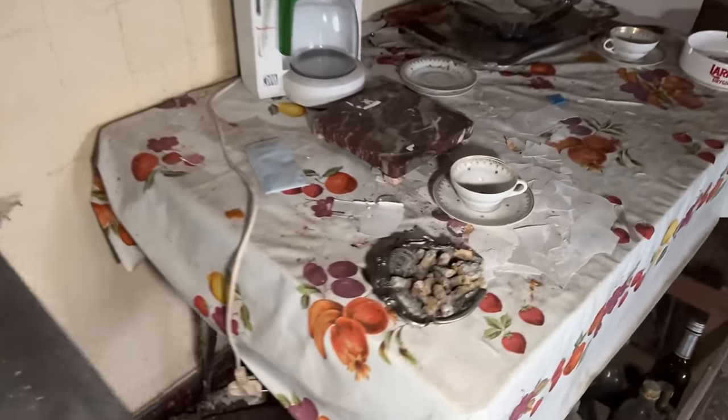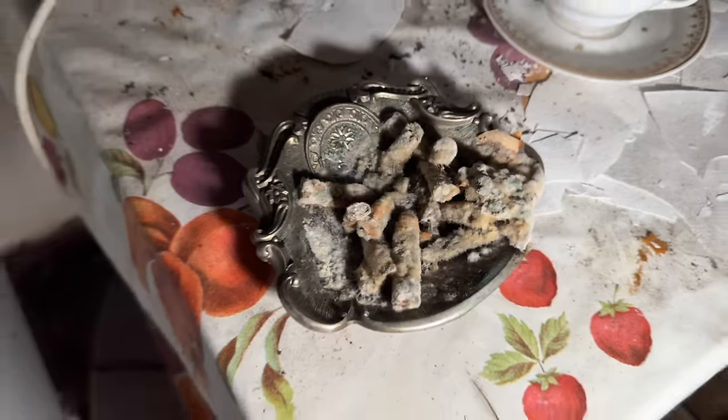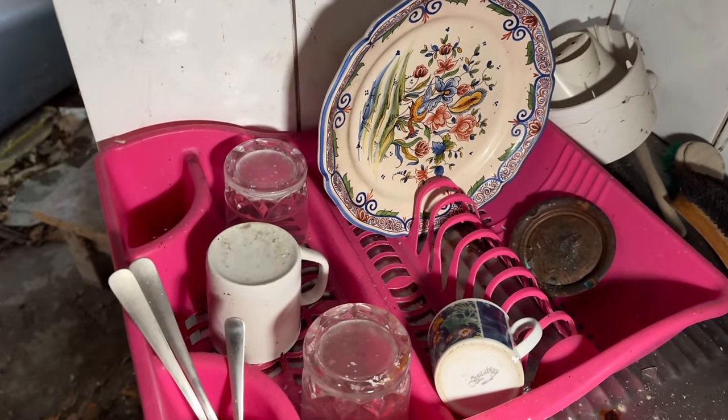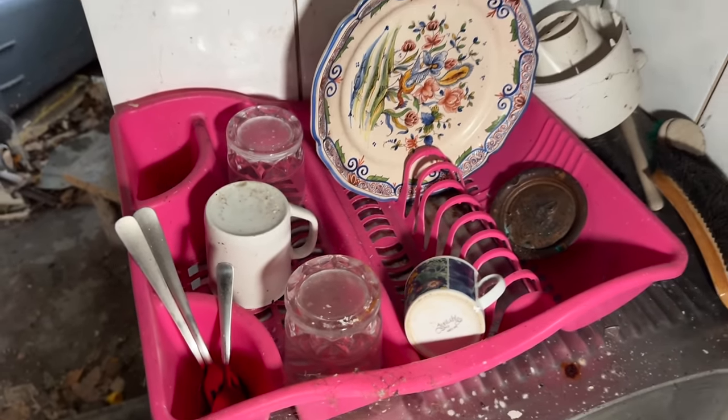Oh, look at the cigarettes in that ashtray, that is disgusting. All covered in mould, oh, dearie me. And look, we've still got the washing freshly dried up. It's been there for decades, probably. Covered in dust, spider webs. The clock stopped at 7:15.